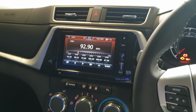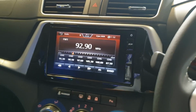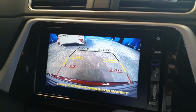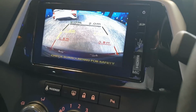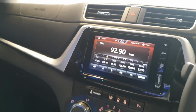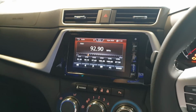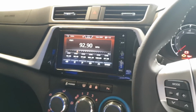Another main differentiation here: the advanced model comes with a touch screen and also a reverse camera. So, well, resolution is average, but hey, look, this is a sub 50,000 ringgit car. What do you expect? As long as the reverse camera is there, it shows you that there's a kid running across or a dog running across your car. That's good enough for me.